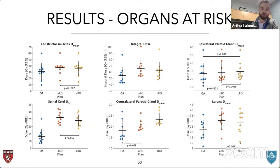Now, in terms of comparing online adaptation with the robust optimization approaches, the dose was reduced to almost all OARs using online adaptation. The only non-statistically significant differences were for the ipsilateral parotid gland. Online adaptation did not improve the mean dose to the ipsilateral parotid gland compared to both robust optimization methods, and in the contralateral parotid gland, the improvement was not significant compared to anatomical robust optimization only.